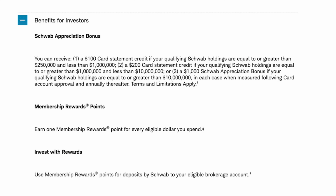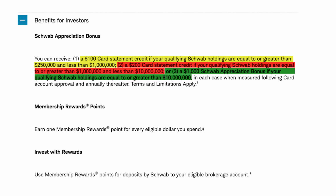Now I will say, the thresholds are not light. The first threshold starts at $250,000 invested with Schwab, and they'll give you a $100 credit. If you have over $1 million with Schwab, they'll give you a $200 credit. When you have $10 million with Schwab, you'll get a $1,000 statement credit applied to American Express Platinum every single year. I recognize those gates are high.